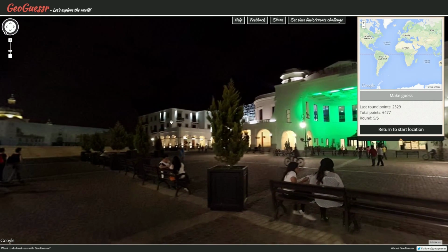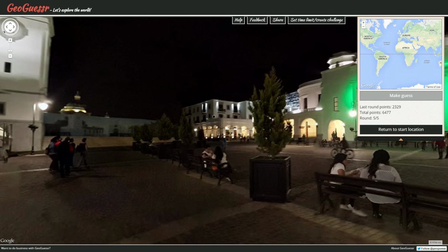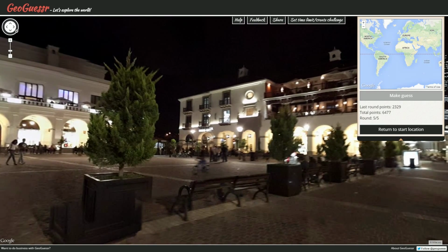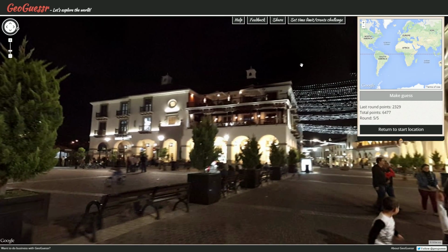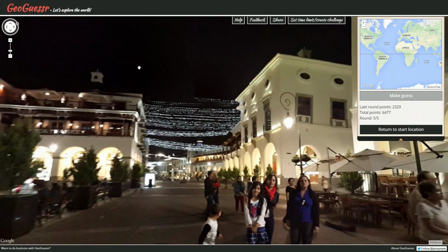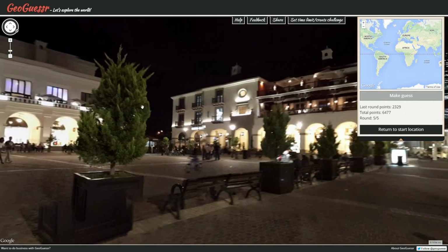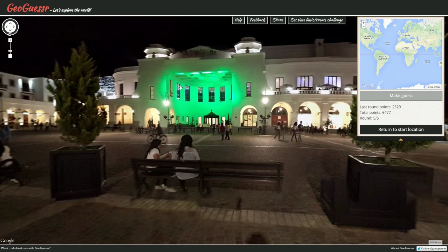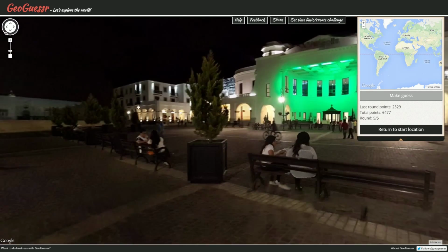Spain? Should I go with Spain on this one? I feel like we're in Italy or Spain. Maybe we're in England. I have no idea. It's a hard guess, to be honest. Italy. Yeah, I'm going to go with Italy. I feel like Spain's architecture is a bit different. Honestly, I don't really know that much about architecture, let me tell you. But I feel like Italy's probably an okay guess.